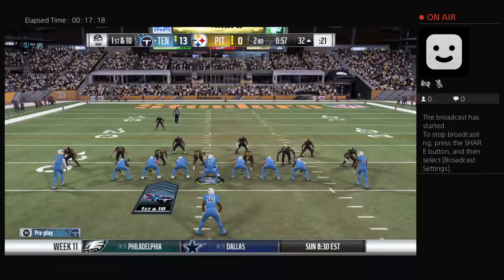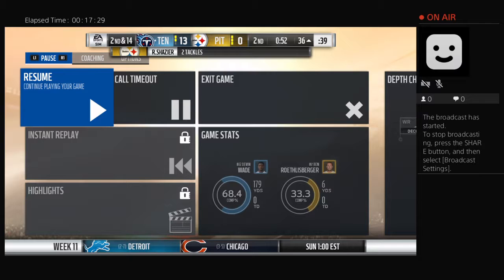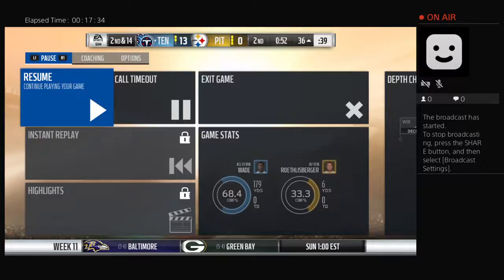Pitch it out to Murray. And the second wave of tacklers is good. Going to get him as they stop him behind the line.